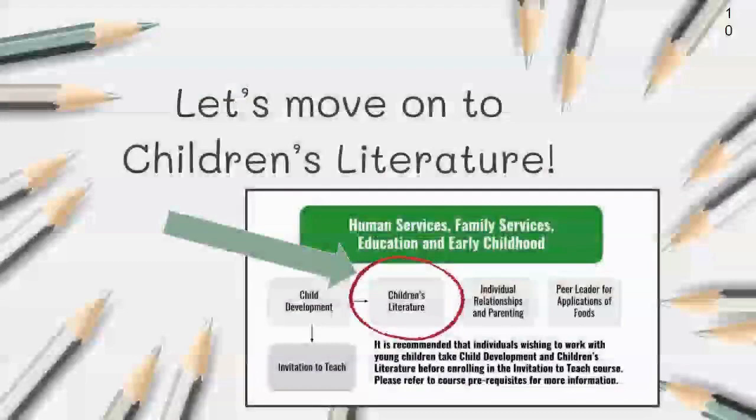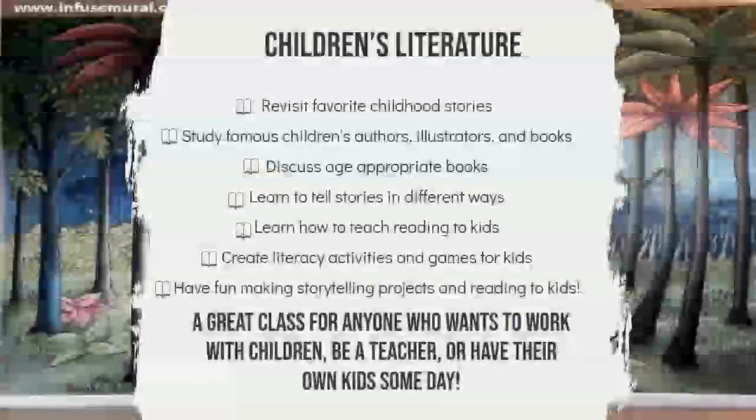All right, moving on to children's literature. Children's literature is a really great class that you should be taking if you have any interest in working with kids, with teaching kids, being a parent one day, pretty much anything that involves working with children. You get the opportunity to work with some of your favorite childhood stories, study a lot of famous children's authors, understand genres and storylines, and learn how to tell stories in different ways, learn some different teaching techniques to read to children and how to teach reading to kids, and create a lot of fun literacy activities and games for children. So you get the opportunity to tell stories to kids and also build on some of those great skills that you can use for your future career.